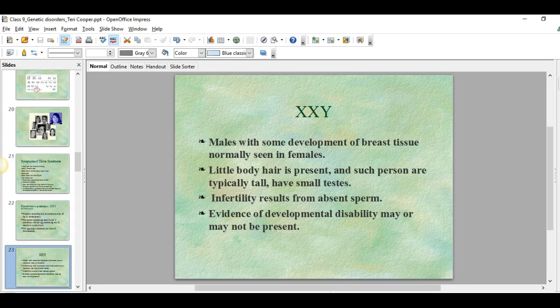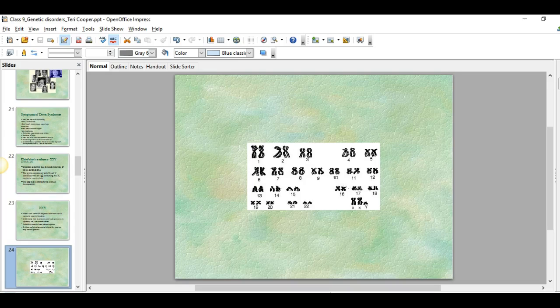So what happens is that people are actually born male, but they have some development of breast tissue normally seen in females. They have little body hair, so female characteristics. They're typically tall and have small testes. Often they have infertility, which results from absence of sperm, and there might or might not be some developmental disability. Here's how it looks.